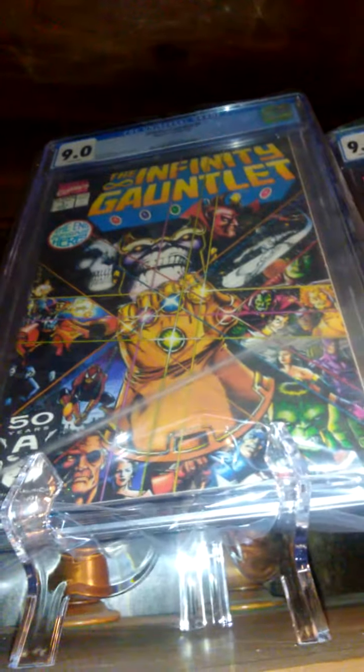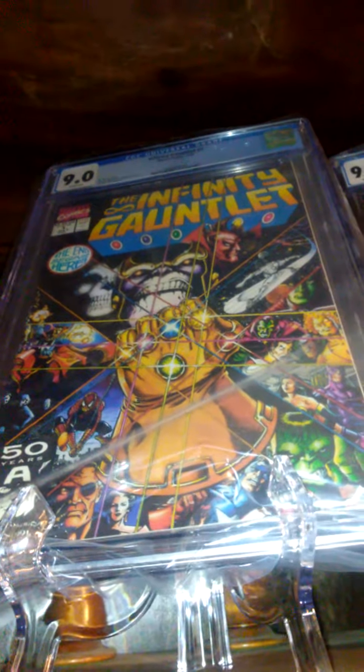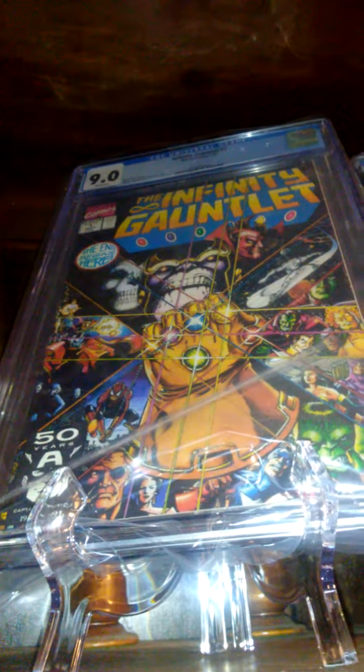And then everybody knows this book, Infinity Gauntlet. I got it in a 9.0. I guess it can be considered an X-Men book because they are in the story. So it's just some stuff that I have on my mantle.